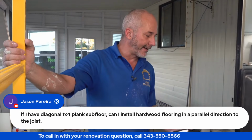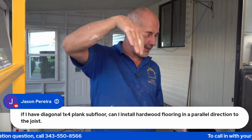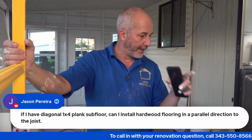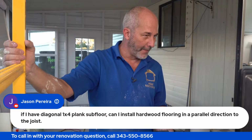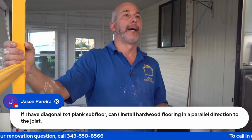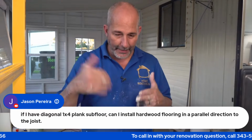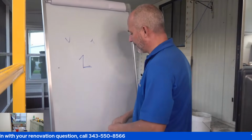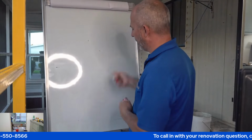Jason wants to know if I got diagonal 1x4 plank subfloor, 1960s, 1940s. Before that, we all went horizontal plank. But yeah, the diagonal was great. Can I install hardwood flooring in a parallel direction to the joist? Yeah. Now here's the only thing, Jason. That 1x4, is it tongue and groove or is it overlay? Okay. And by that is, let's take a look at the cross section. This is a great question because I've seen both. And I don't know how old your house is, so I can't tell you.